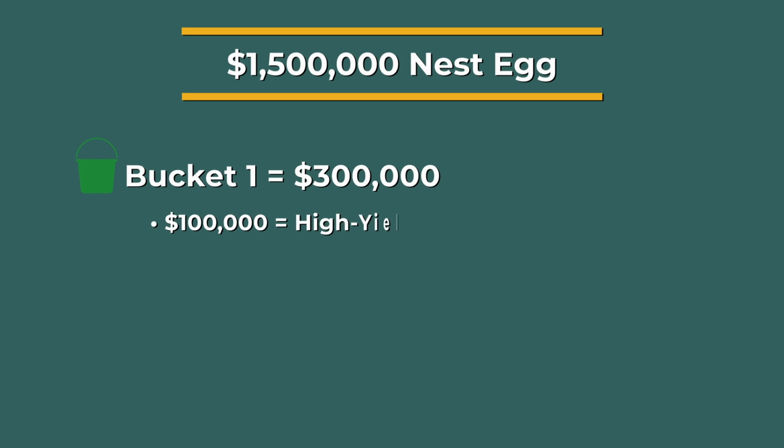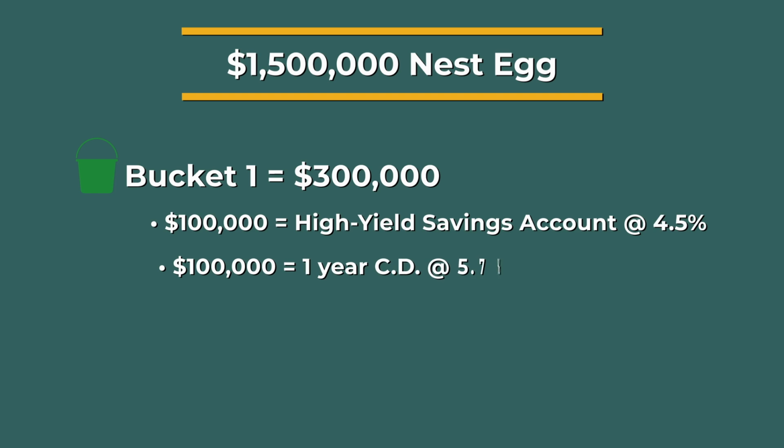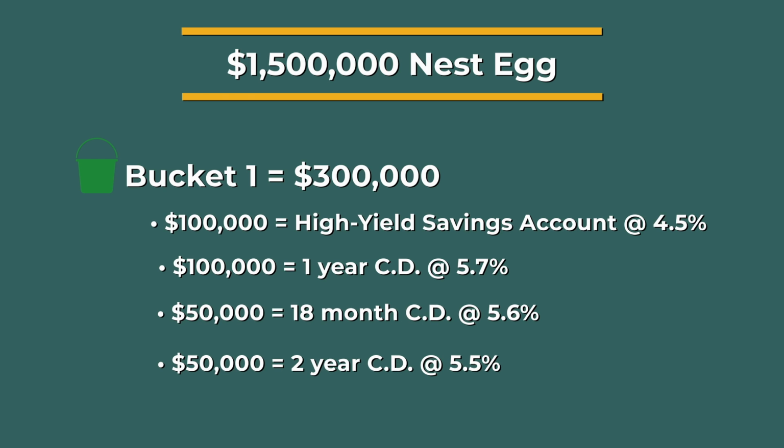Bucket 1 has $300,000 in it. I would invest $100,000 into a high-yield savings account, which is currently yielding 4.5%. This is fully liquid money, so you can use it for emergencies, living expenses, etc. I would invest another $100,000 into a 1-year CD yielding 5.7%, and I would split the remaining $100,000 between an 18-month CD yielding 5.6% and a 2-year CD yielding 5.5%. So the overall yield of bucket 1 is 5%.